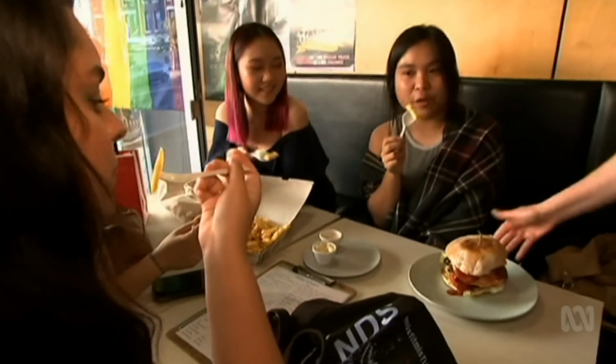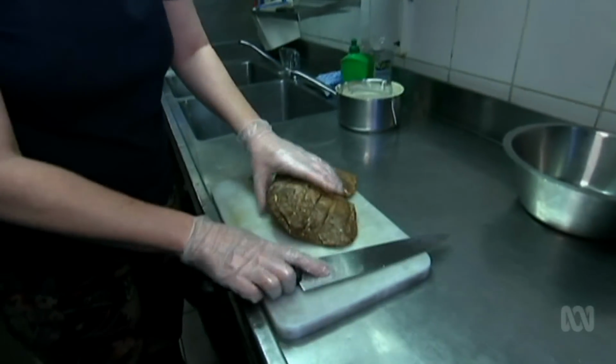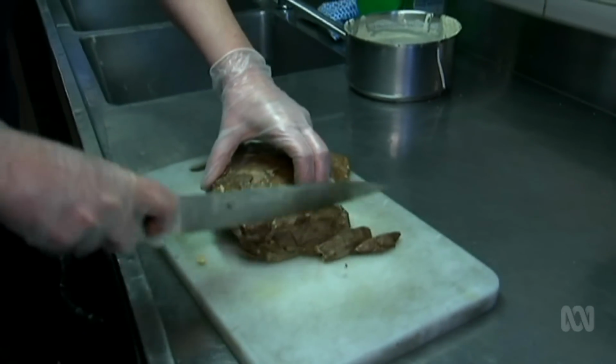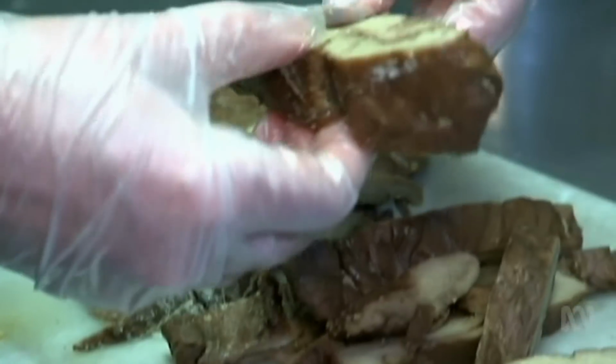One Aussie. So I've got some duck here for you. Looks like duck. Yep, I didn't have to go to the abattoir to get it. And the beauty of this thing is that you don't have to worry about cutting against the grain. It's always tender. Owner Liz Harry took a punt 3 years ago, surprising even the vegetarians who eat here.